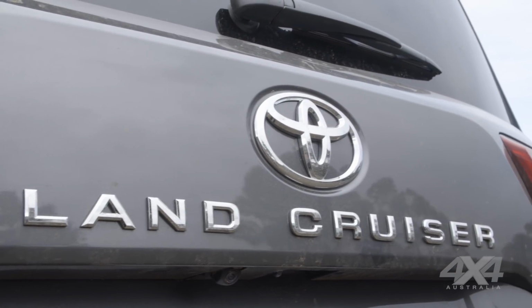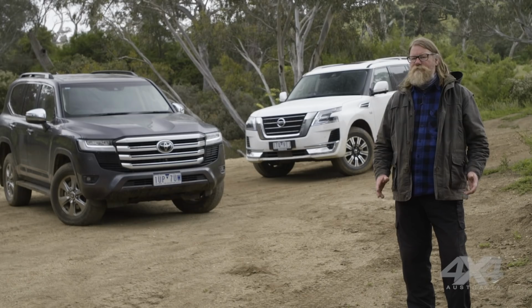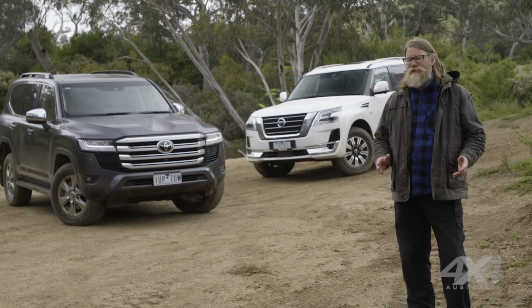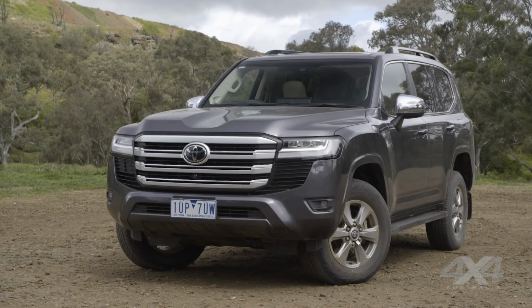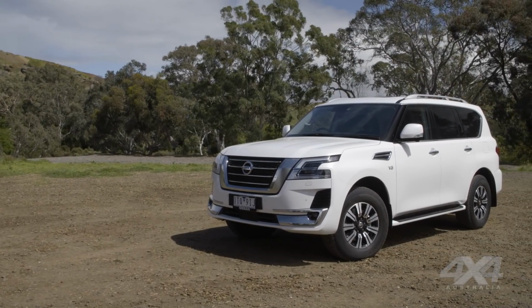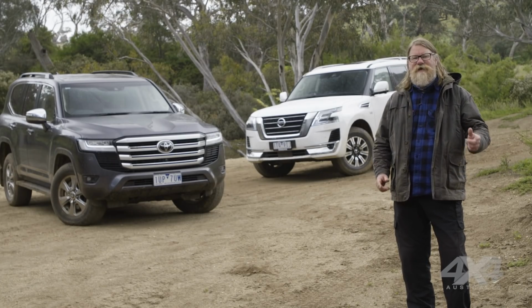What we've got here is the Toyota LandCruiser Sahara against the Nissan Patrol TIL, both up near the top spec models in their range, but the Sahara now is not the top of the line LandCruiser. There is now the GR Sport and the Sahara ZX above it. The big difference here is that the LandCruiser Sahara sells for $130,000, whereas the Patrol TIL is a little bit under $100,000. But spec for spec, they're almost like for like. So let's get them out and see how they compare.